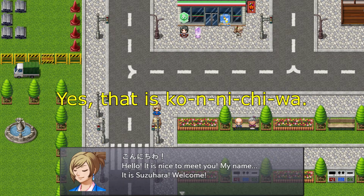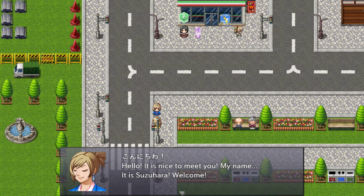That is Konnichiwa, right? Let me double check on my vocabulary notebook. I never actually wrote it down because they never taught us how to write it, so I just didn't even bother. You've got Konnichiwa, Ohayo, and Konbanwa.